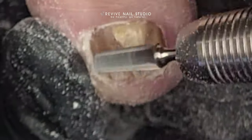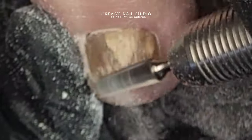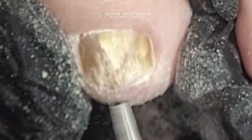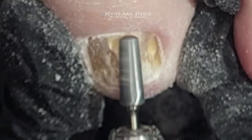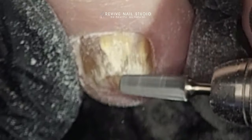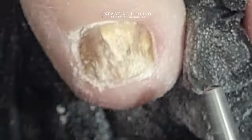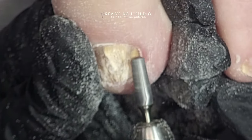So I'm literally going to take down this nail as thin as I can. She starts to get a little bit sensitive, and so at that point I stop because I don't want it to be uncomfortable for her, but I just kept going a little bit at a time, checking in with her, making sure she's okay, and taking it off as far as I could.